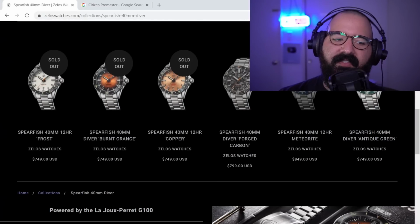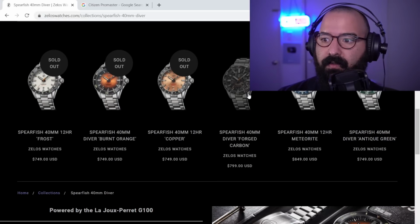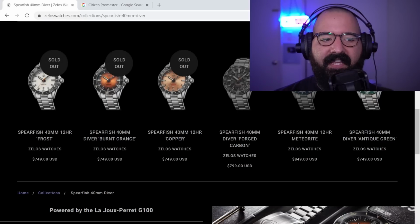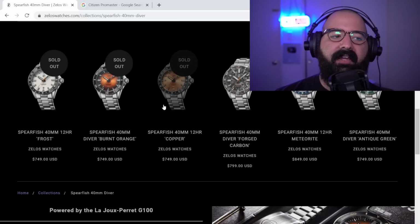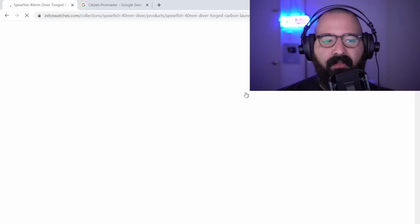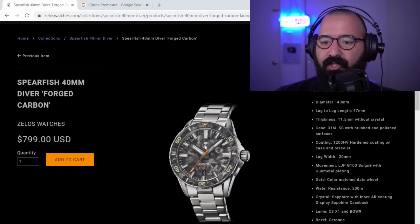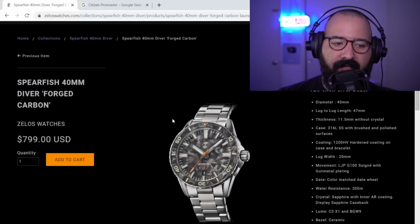Okay, this is difficult working with these companies that produce small quantities of watches, also known as micro brands, because you can't find any of the ones I like. All right, I really liked this copper dial. I thought the white dial was cool. The only one available is a meteorite dial, which I do not like. I don't like the look of meteorite.